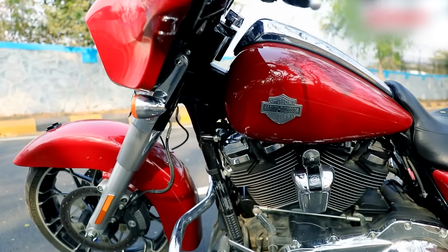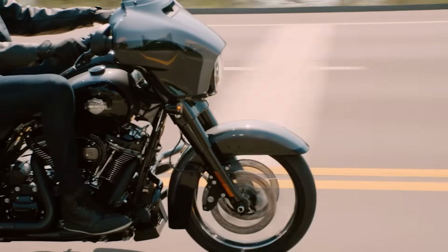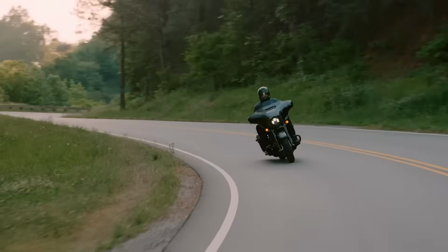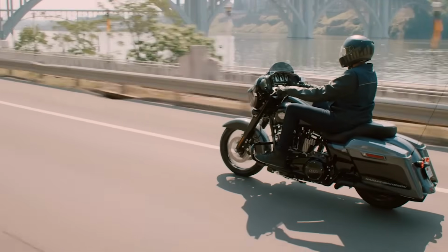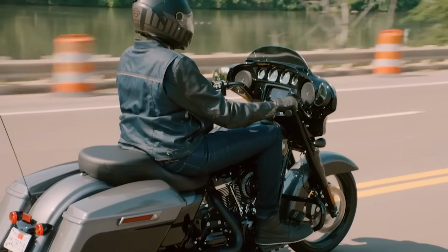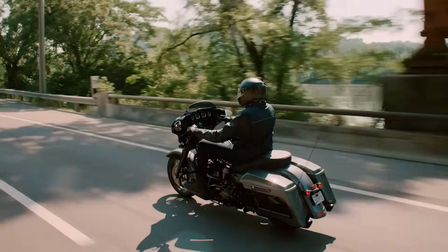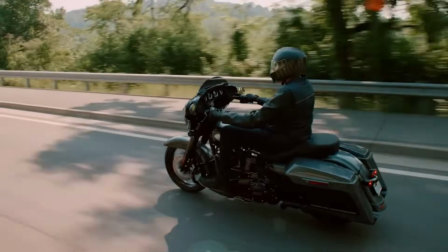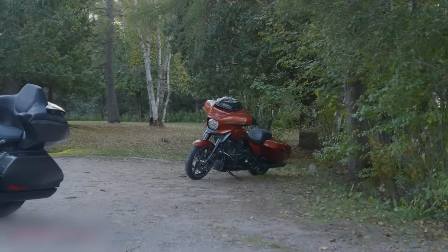At $28,999, the Street Glide Special combines classic Harley style with modern convenience and reliability. The Milwaukee-Eight 114 engine, 1,868 cc, provides 119 foot-pounds of torque at 3,500 RPM and 100 horsepower at 5,020 RPM.